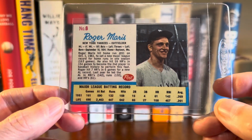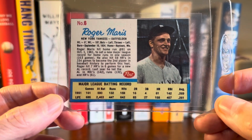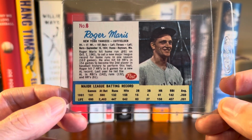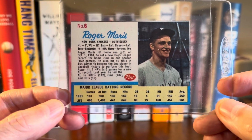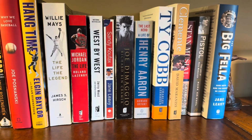What I love about this one is it shows his 61 home runs, his 142 RBIs. So I'm going to get this one graded eventually. It's hand cut, so it could come back authorized, just authentic, but I'm hoping it does grade. I think it's a beautiful pickup, so I wanted to share that with you guys.